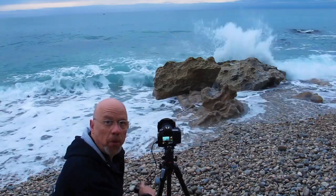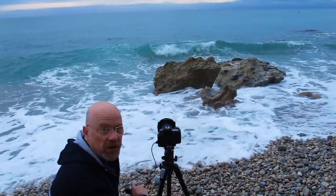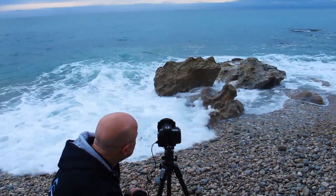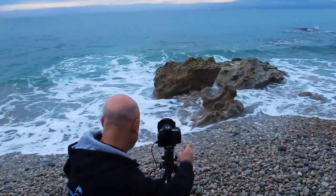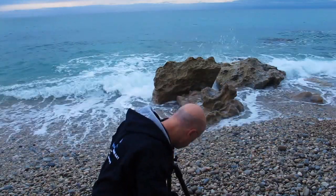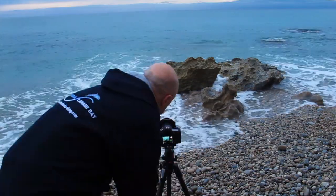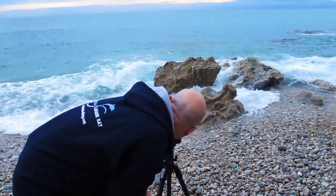So I'm still shooting with a wide angle lens. No filters, 10mm, still at f16, and at the moment, about a quarter of a second, I think. Be careful kneeling down on pebble beaches, they hurt. Yeah, quarter of a second.